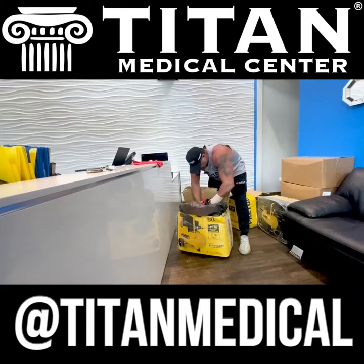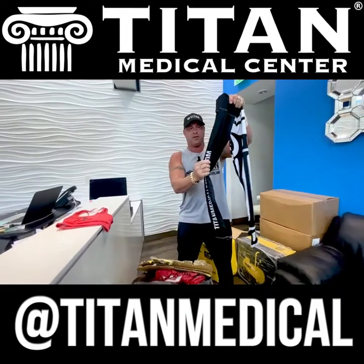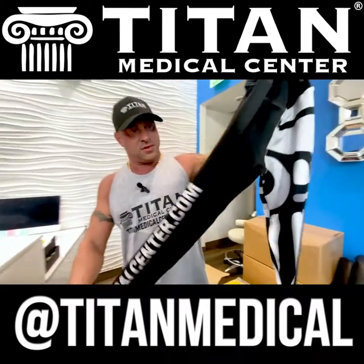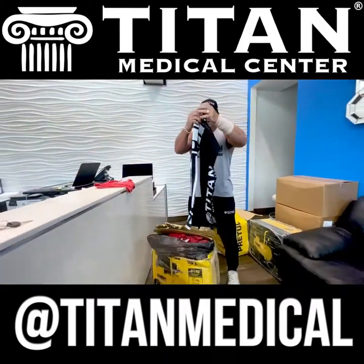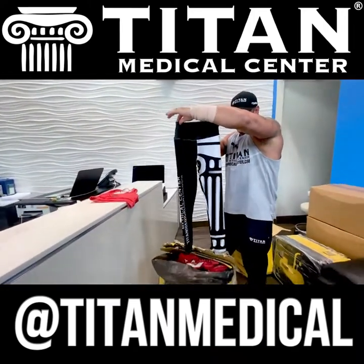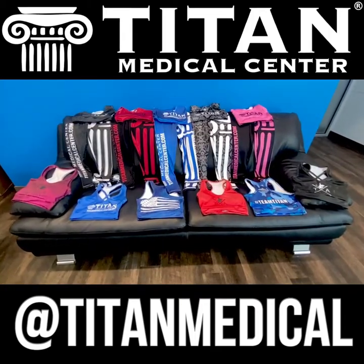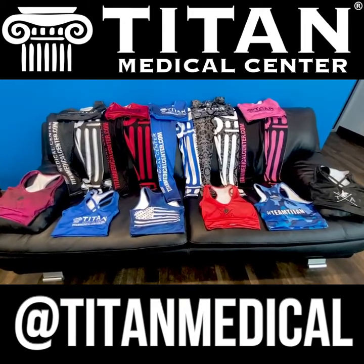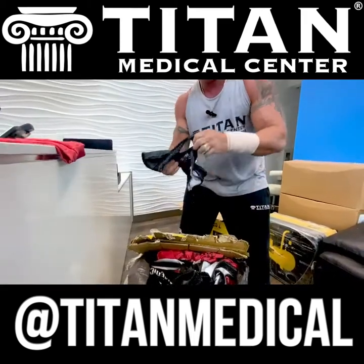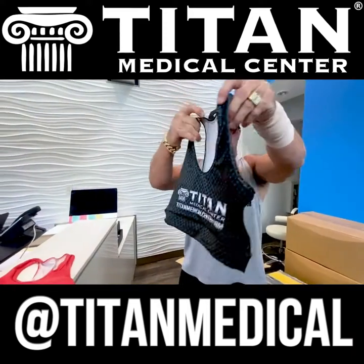Oh wow, so we got the all blacks, and these things, they feel like, I mean, they're like so thin, nice and stretchy. I mean, straight quality. That's all Titan Medical Center produces, and everything that we do, from patient care to therapies to even clothing. Got the graphite tops. These are really cool. Titan Medical Center ones. Team Titan on the back.